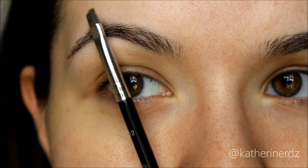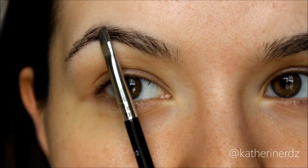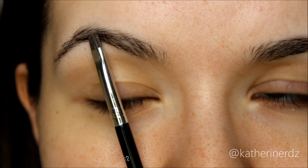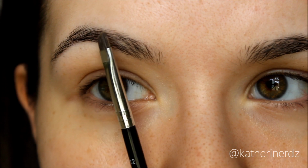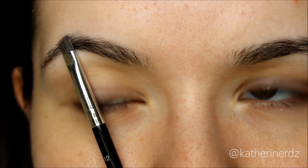I have also heard that if you align the corner of the nose, the brow arch should go straight through the pupil of your eyeball. So it shouldn't be in the white over here. It should be somewhere right here diagonally. I just almost poked my eye. This can get dangerous. Do not poke your eye out. I will not be held responsible.